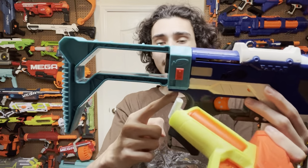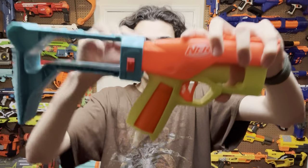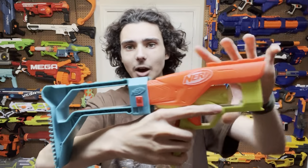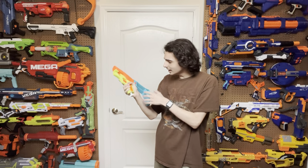Well, as you can see, let's take this stock for example, it goes all the way down here and it perfectly touches this bottom piece right here. If you put it on the dealer, this happens. That's not good because now the blaster is extremely uncomfortable and kind of painful to hold on to. Your hand is pressing actively into the stock.